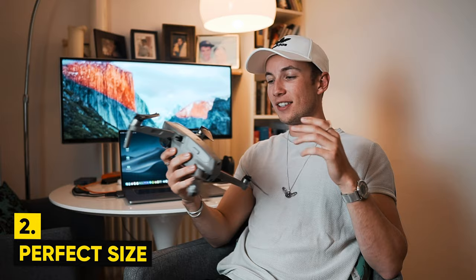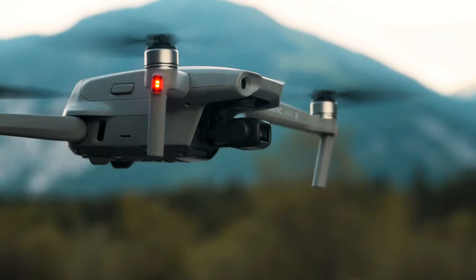The second thing is the size of this drone. For me, it's just perfect. It's not too big that you can't fit it in your backpack. And on the other side, it's also not too lightweight to be able to withstand stronger wind blows, which is nice. The feature that I was most excited about is actually the HDR mode.